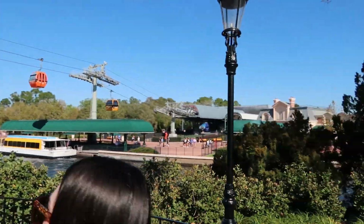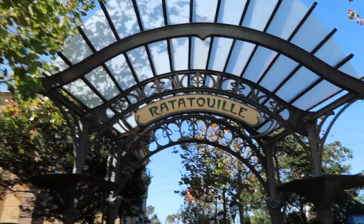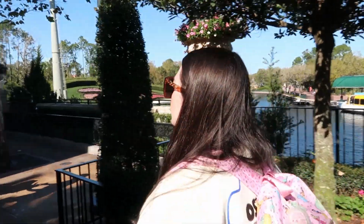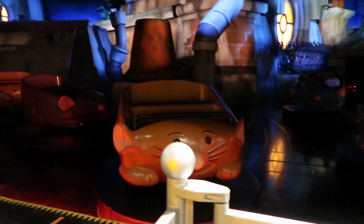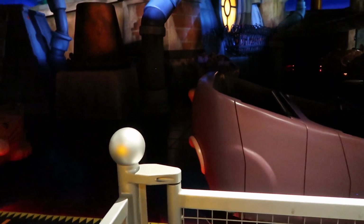So we took the Skyliner, which dropped us off near France, and we're going to ride Ratatouille. It's only a 35-minute wait. The park just opened like a half hour ago, so pretty low wait time for Ratatouille. We'll take advantage of it. So let's go ride Remy's Ratatouille Adventure. Here comes our rats. Oh, we got the Remy rat. Yeah! Got your rat vision on? Rat vision 3D.